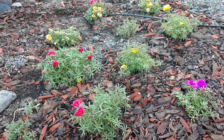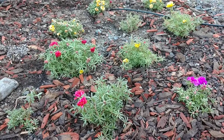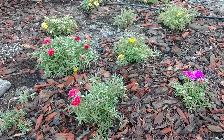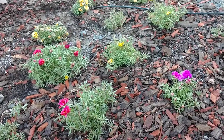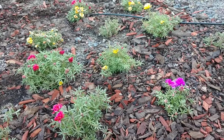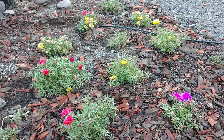So eat what you grow, mostly. Some of the plants I have growing here are purely for aesthetics, like my purple heart. But this is one that we can harvest and eat, and over time we'll just see which one does better out here in our landscape, whether it's the Iceland poppy or the moss rose. And it'll be interesting to see how that turns out.